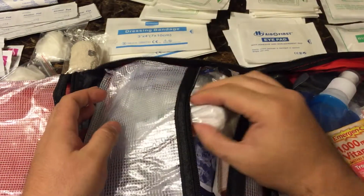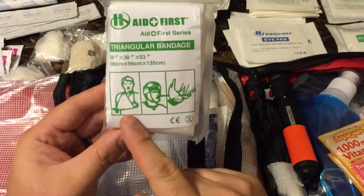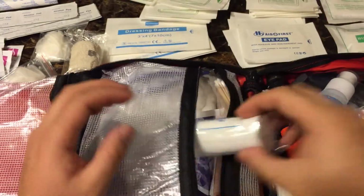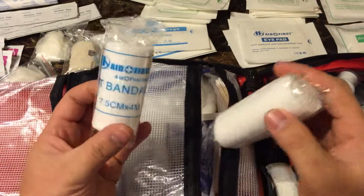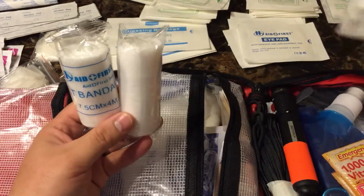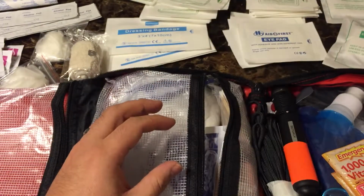And a lot of this stuff you can actually find at the dollar store, to be honest with you. Triangular bandages, and it shows little images of how to probably use it right there. You got, I think, elastic bandages here. So you kind of do a combination with maybe like a burn dressing with this here. Wrap it around or something like that, right?